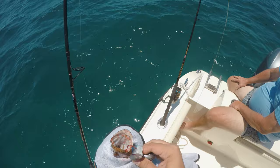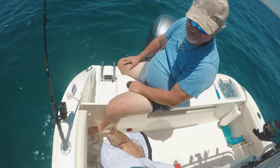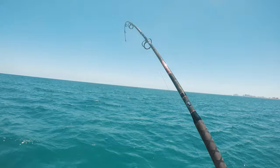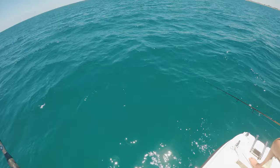Strawberry. What groupers today? This one's beautiful. Huh? That's a strawberry. Show me strawberry grouper. Alright, little guy. Get big. I think it's another grouper. There he is right there. Another red grouper maybe?